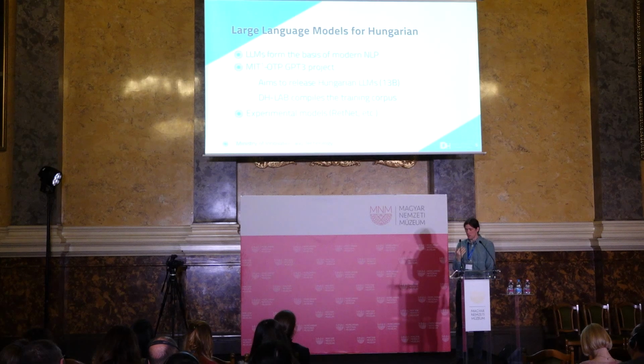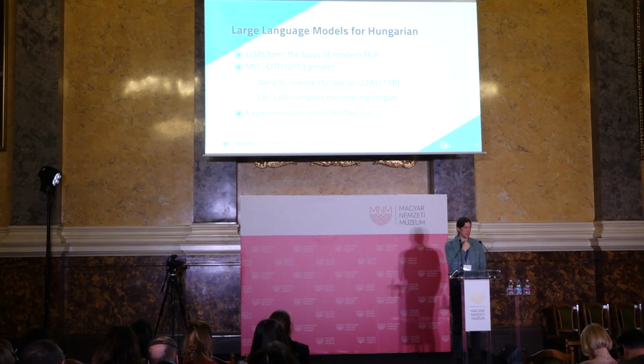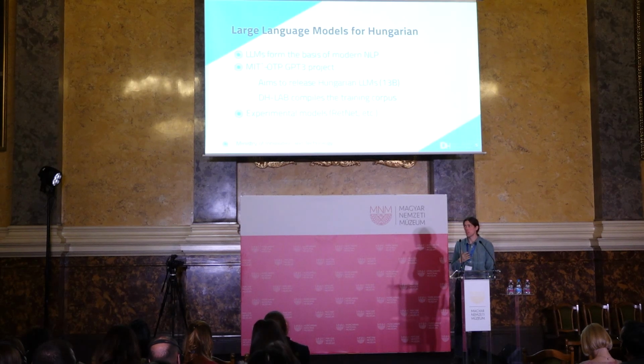So the main stake that we have in the LLM business is the GPT-3 project of the Ministry of Innovation and Technology and OTP, the largest Hungarian bank, which aims to release Hungarian LLM models about the size of 13 billion parameters, which is not huge, but we only have so many documents to learn from. Hungarian as a language doesn't have the resources that English has.